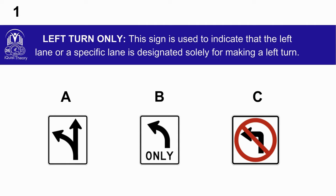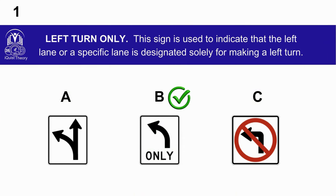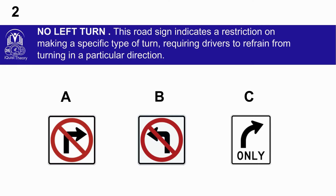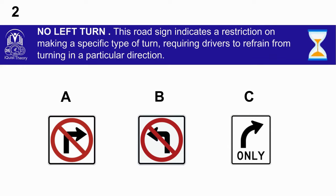Left turn only. This sign is used to indicate that the left lane or a specific lane is designated solely for making a left turn. The correct answer is B. No left turn. This road sign indicates a restriction on making a specific type of turn, requiring drivers to refrain from turning in a particular direction. The correct answer is B.